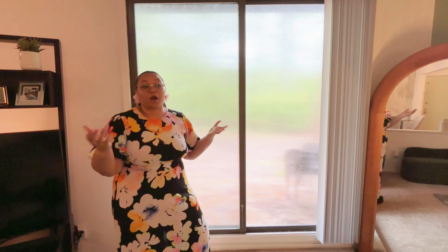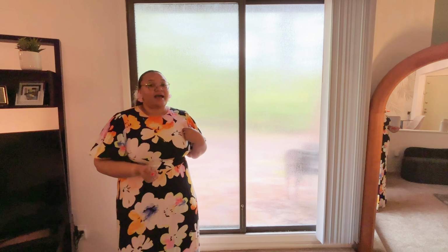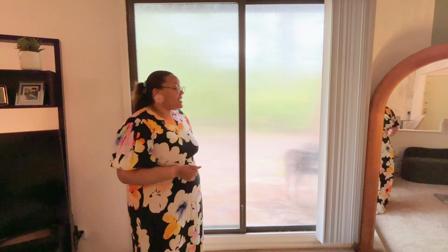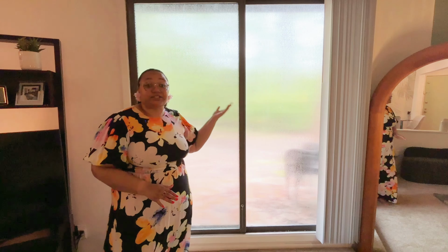I am on the bottom floor, and so with the bottom floor comes looky-loos. Like, we're all a little bit curious. If we see somebody's stuff open, we're gonna take a little look. And so I put up privacy screen. Again, I hate to say it, but Amazon is where I got this. They have so many dimensions, so whatever your door is, look into that.